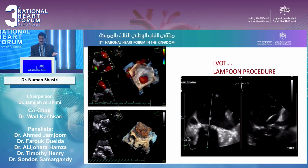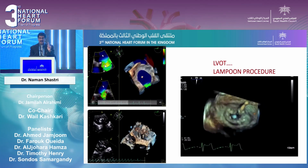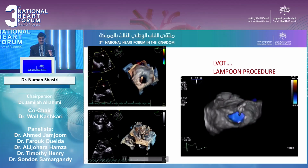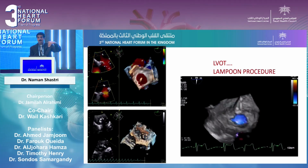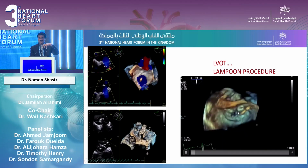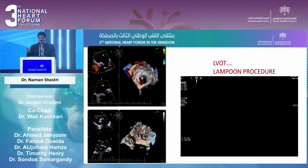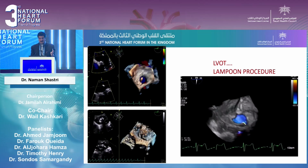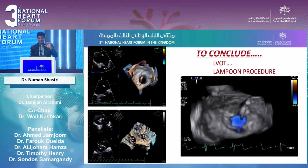Here, like AVR, the LVOT also plays a very important role. Particularly when we are talking about TMVR, anterior mitral leaflet calcifications also play a very important role, because once they inflate the balloon valve, the inflated calcific valve can obstruct the LVOT, and then we have to do the LAMPOON procedure, which we did a couple of times here, where we inflate and rupture the anterior mitral leaflet. So whether we talk about AVR, TMVR or TAVI, in valve-in-valve, LVOT assessment plays a very important role by looking at the calcifications, the septal bulge, and the anterior mitral leaflet calcification. Everything is very important.